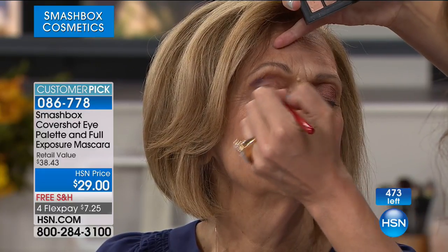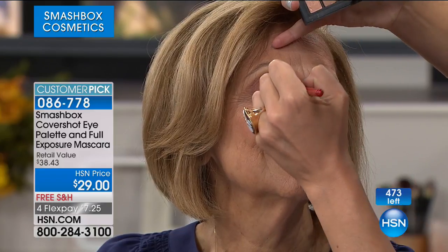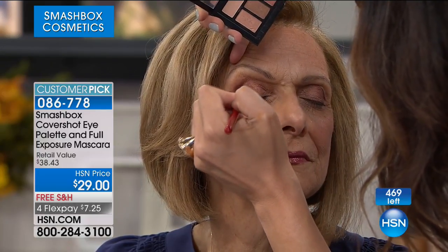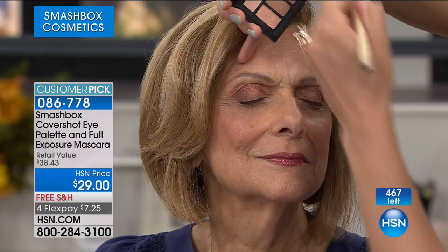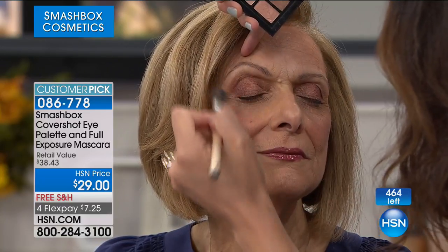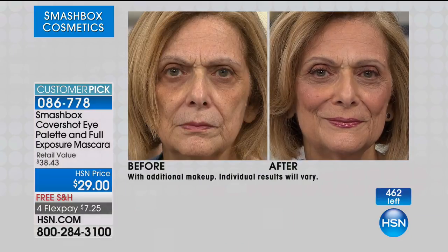Can you see how easy this is? I'm going to take a little bit of that gold right in the center. And then I'm going to go ahead with that aubergine, and I'm just going to pop it right in the outer corner, just like so. And then, last but not least, where's my cleanup color? Right here. Maybe I'll do a little of that. And when she opens, go ahead and say ta-da. There you go. Look how pretty that is.